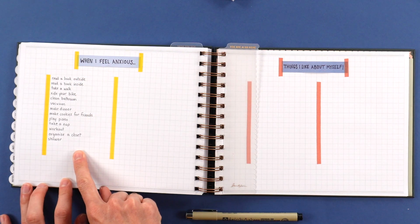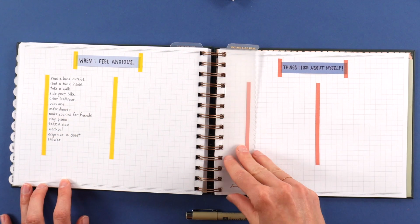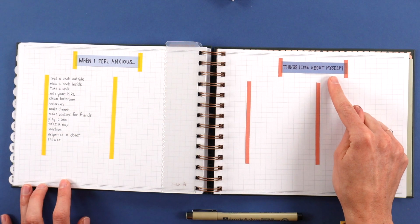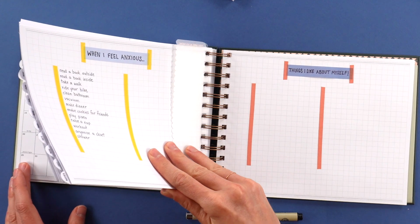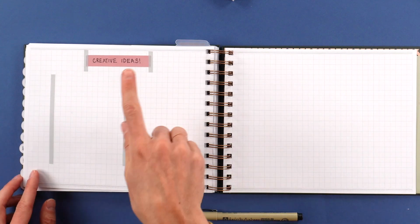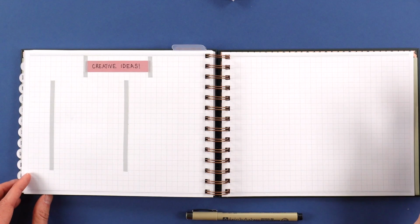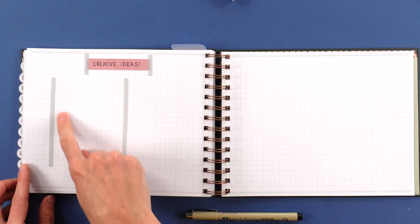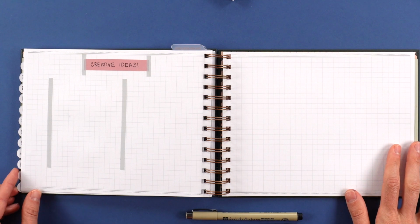So in the back, I have my list of when I feel anxious. These are my things that I can do. Notice that vacuuming is on there. It really brings me joy. My list of things I like about myself. That's going to help with one of my habit trackers, which is the daily affirmations. Yes. And then creative ideas that I have at night that I would normally put in my phone, but I thought it could be fun to write them here.